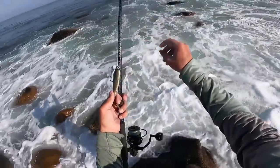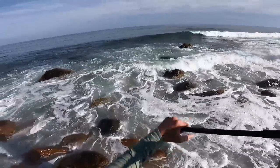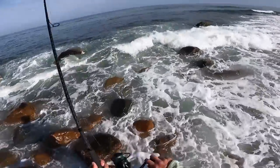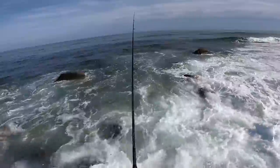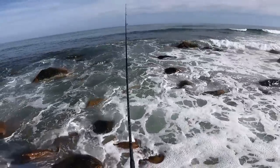Looks like it was probably a bass. I don't see any teeth marks. And also right now it's pretty much high tide, so this water is as high as it's gonna get right now. So hopefully, you know, there's some more fish that got pushed up after we left the spot.